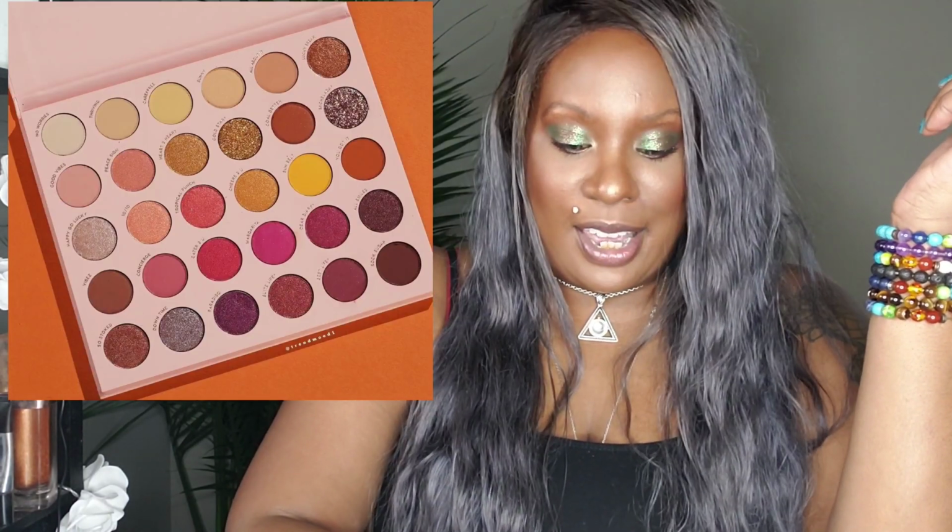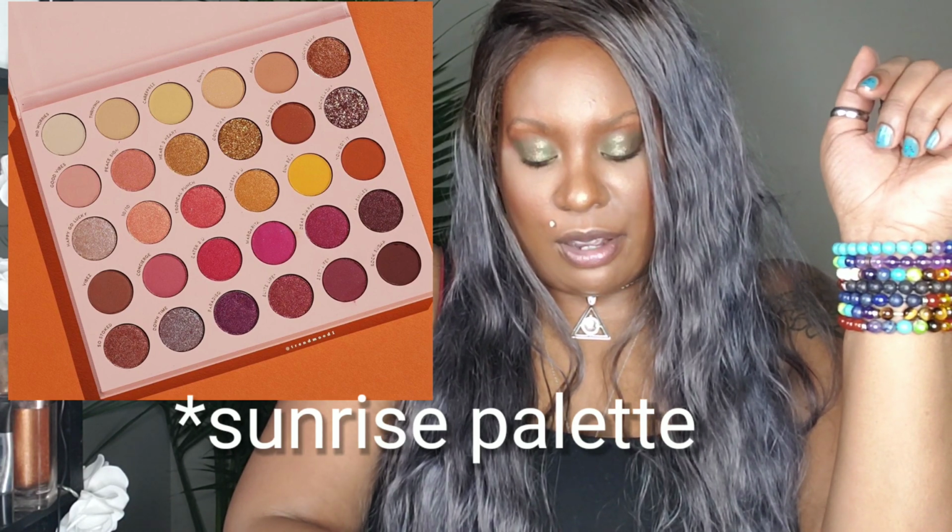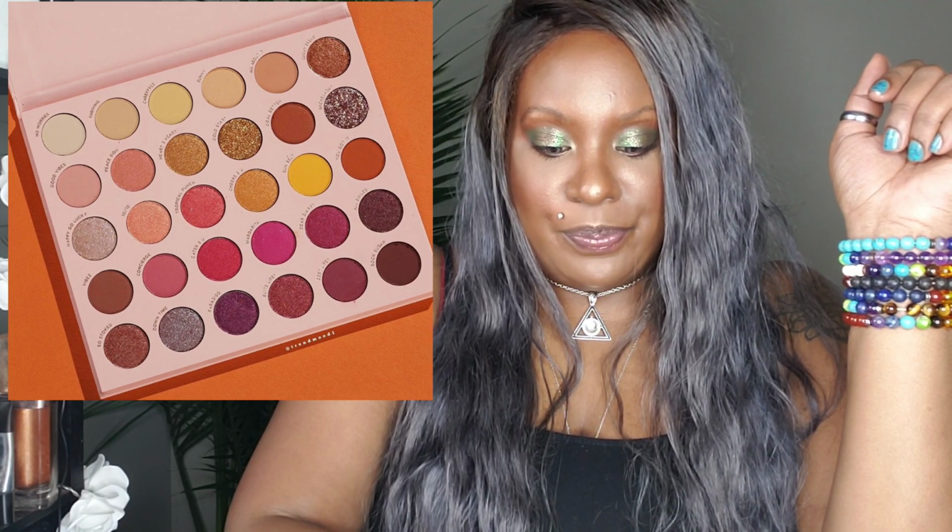I'm done with colorful palettes. This one here is beautiful, but I'm so done with colorful palettes. I just pre-ordered the palette from Colour Rain, and I'm just kind of done with colorful palettes. I really am. What is this? ColourPop. I actually like this palette. This is a palette I like. Because I don't have the Sunset palette, I can't talk crap about it.